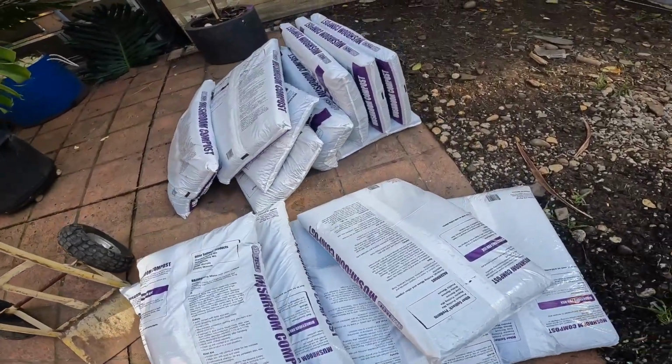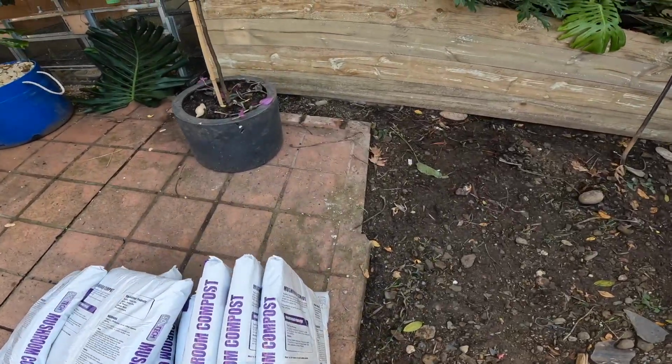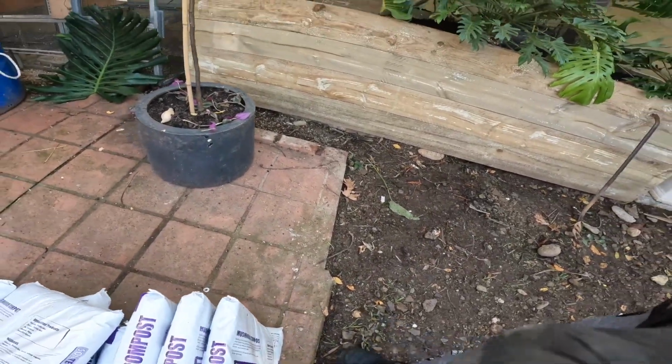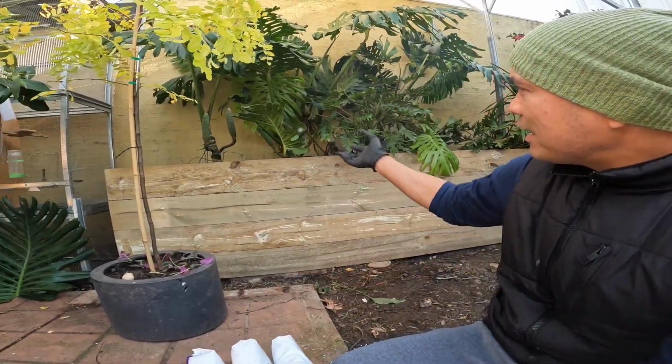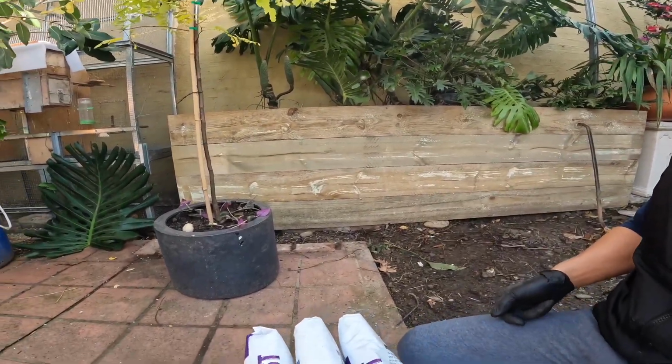Hey guys, this is the second day of our gardening. We were converted from a trade of being a mechanic to a gardener. So this is our second day. Ito na ang inalabasan ng aking garden bed.